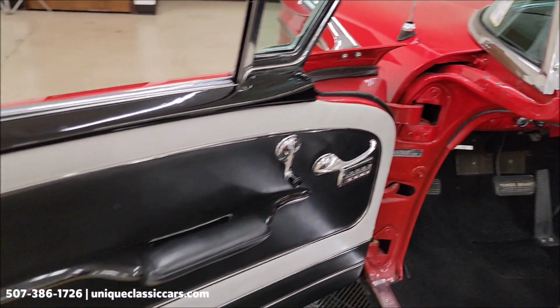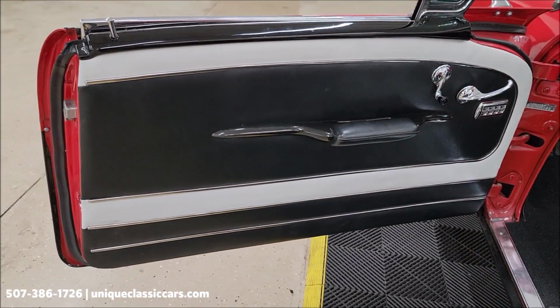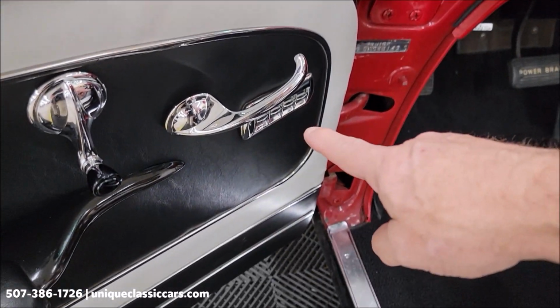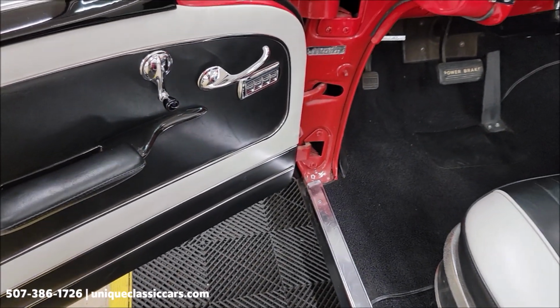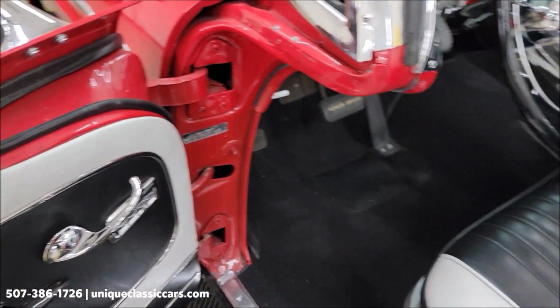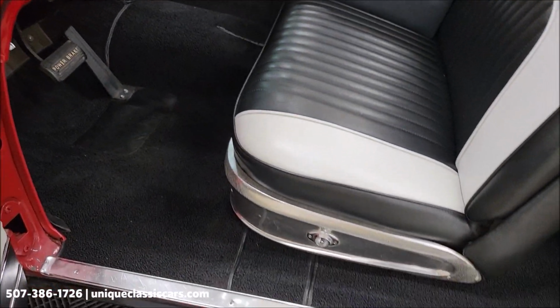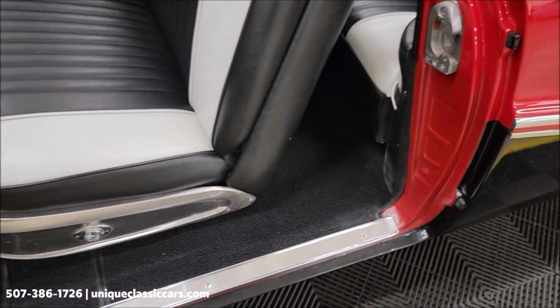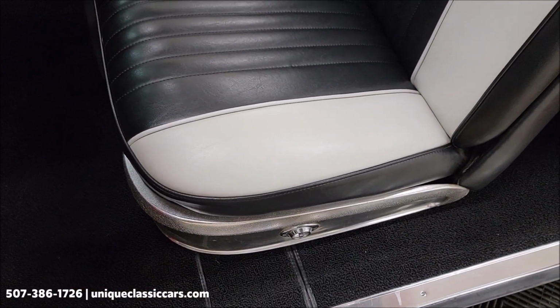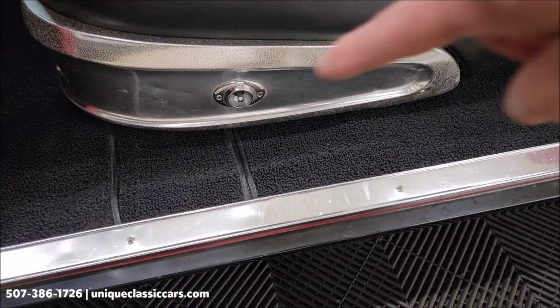All right, let's take a look at this interior. Door panels, two-tone black and white to match the seats. Here you can see power windows. In the still pictures, you'll be able to see all the VIN tags, the cowl tag or data tag. You can see carpeting in it like new. Seating surfaces all been redone. The bright work on the bottom of the seat.